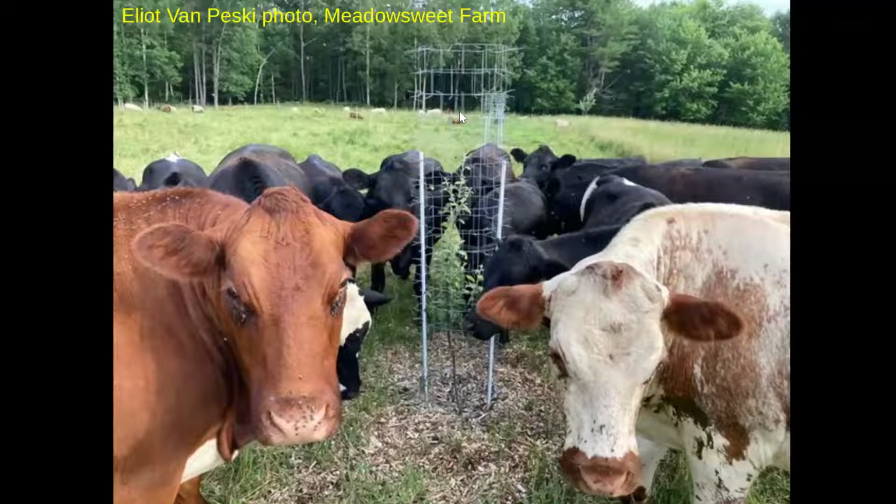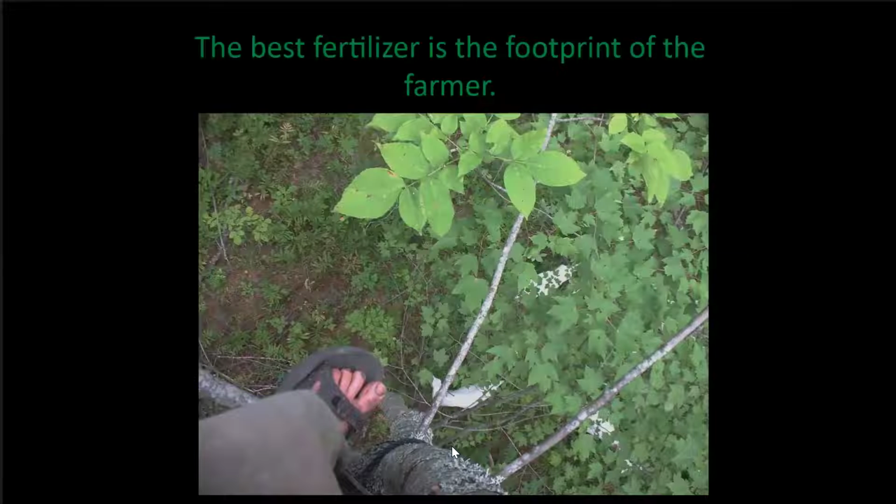For goats, it's now a 4x4 hole, so I probably would need another ring around the inside that's not cut. And those are little apple trees that are doing great, and you put a lot of wood chips to keep the grass down. So the best fertilizer is the footprint of the farmer, and also the trees fertilize.